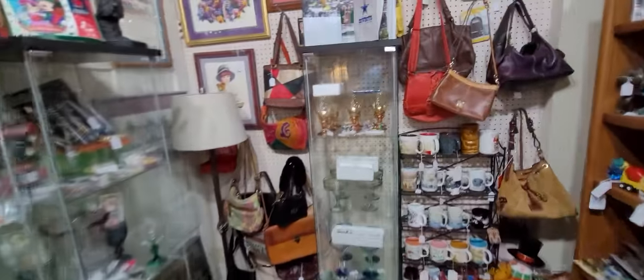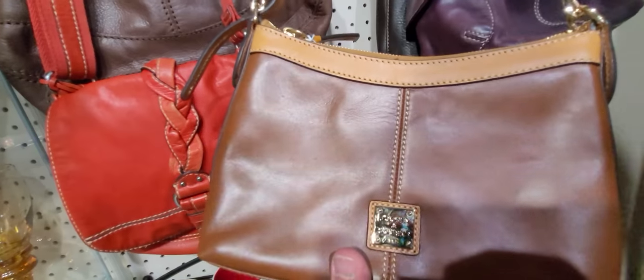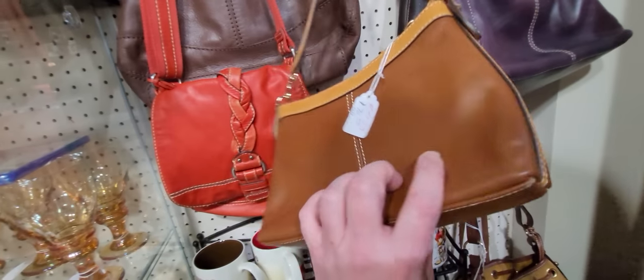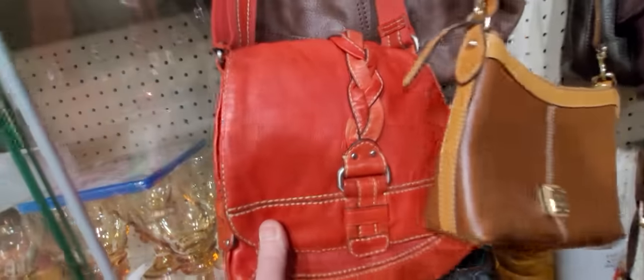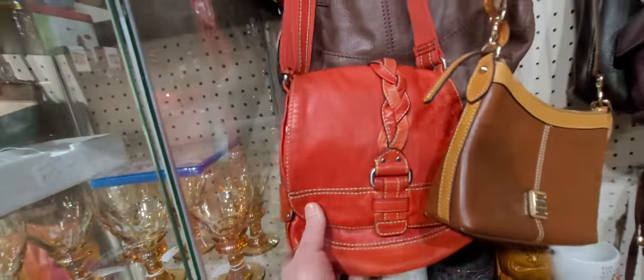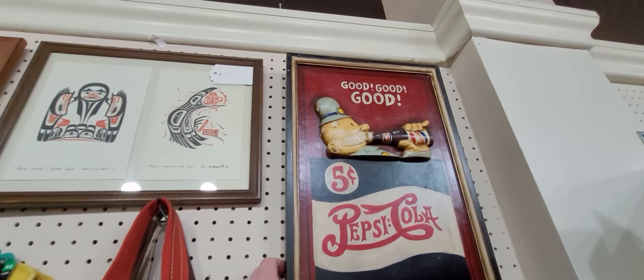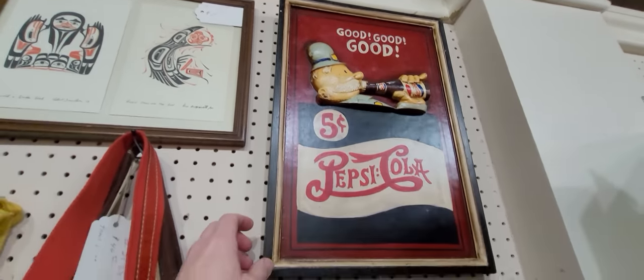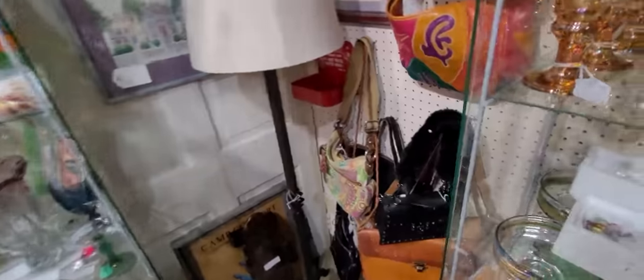I spy purses. We're gonna take a look at them. Look at this. A Dooney? 70. This looks like a fossil. It is. It's a fossil for 40. I love this sign. Look at that. It's not old, but it looks old. Watch out for the skateboards.